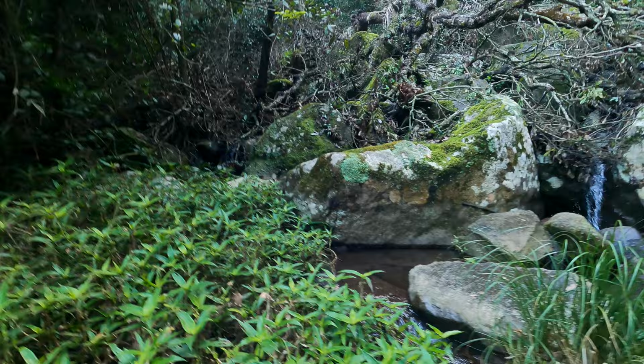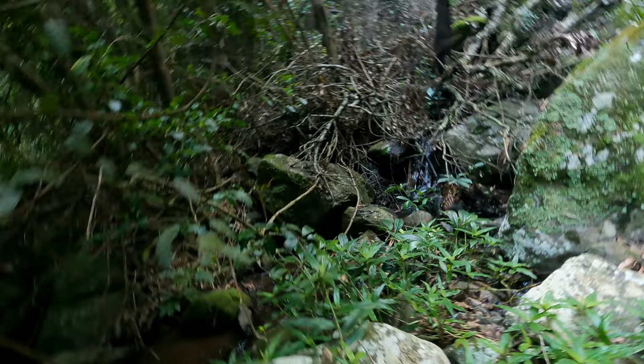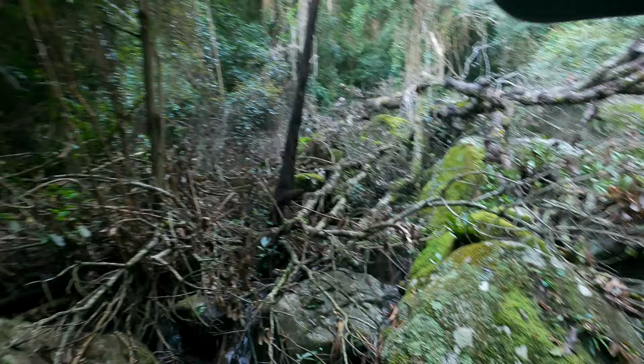Doesn't look like anyone's been up this trail for a while. So, oh shit, I'm gonna get wet. As you can see, we have to make our way through this. Okay, I'm going dead straight in the middle.